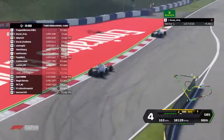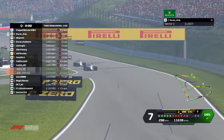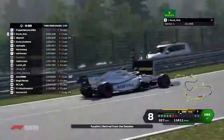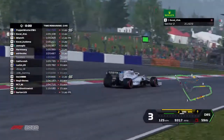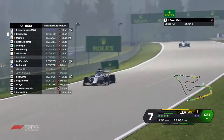Puppet Master looks like he's abandoned his lap. J. Cole looks like he is getting the tow now from his teammate. Looks like he crossed with just enough time. So some lovely slipstream coordination there from the Williams, as they're able to help each other on these final runs.